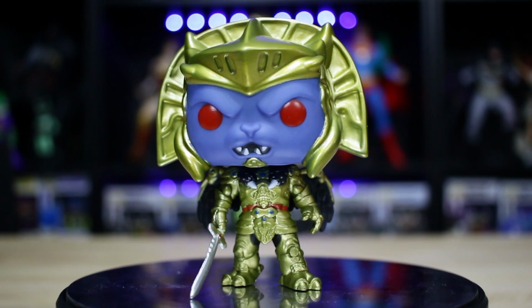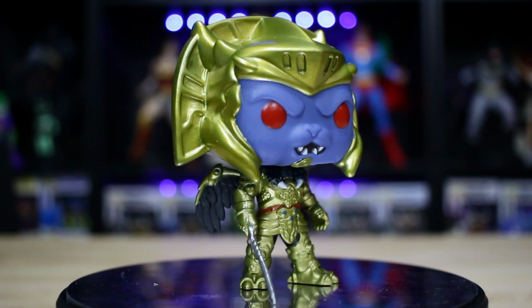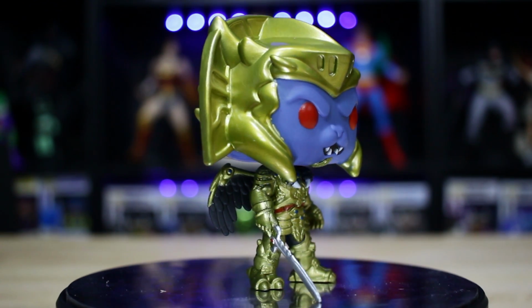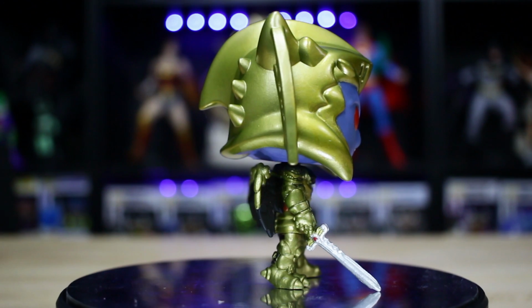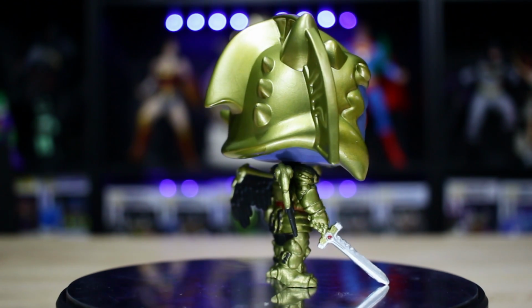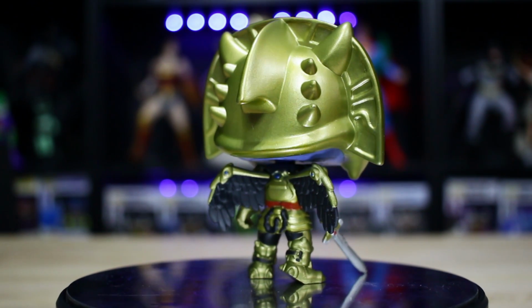Yeah, definitely. I didn't think that the mouth would look like that. I'm not necessarily sure I care for that mouth, but I guess I kind of like it in a way. I prefer that mouth over a sticker. I like how it's sculpted. I love the gold. This is how Goldar should be, not that crap that we got in the new movie. Big chunk of gold, whatever that was.